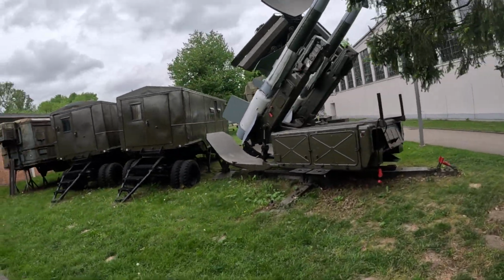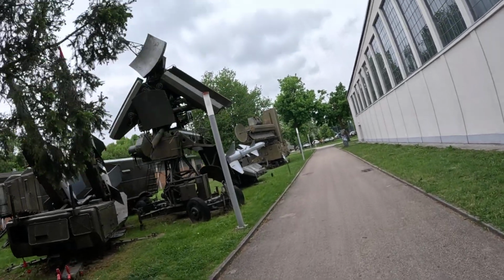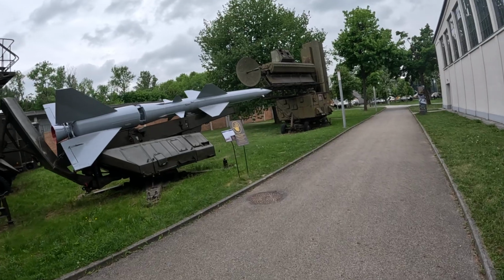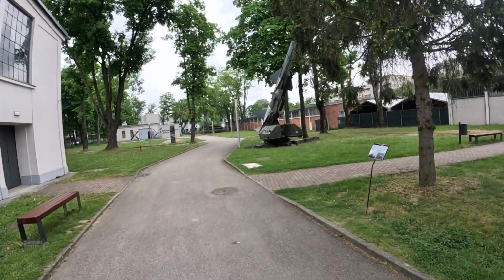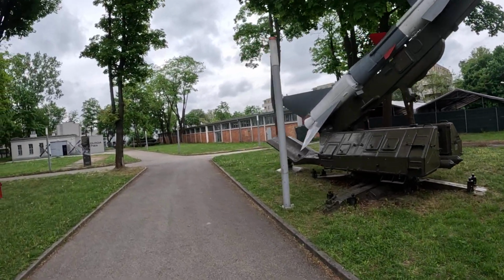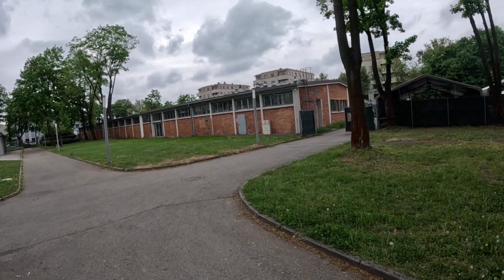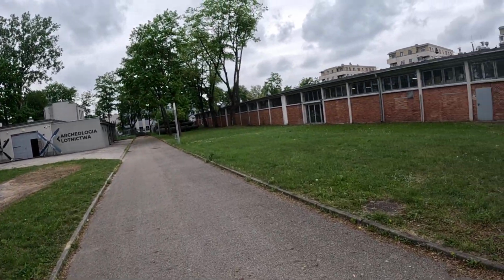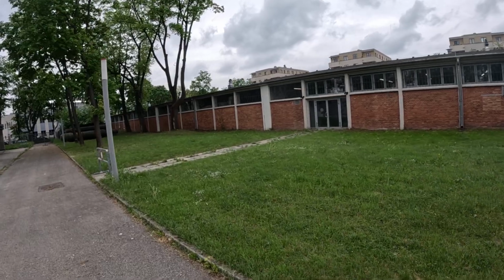Yeah, these are probably Russian systems. What's the name of that? Neva, yeah. And the next one, Neva is the name of the river in Russia. Dvina, that's not the river in Soviet Union. I'm not sure if there's anything here. No, this looks like an administration building.